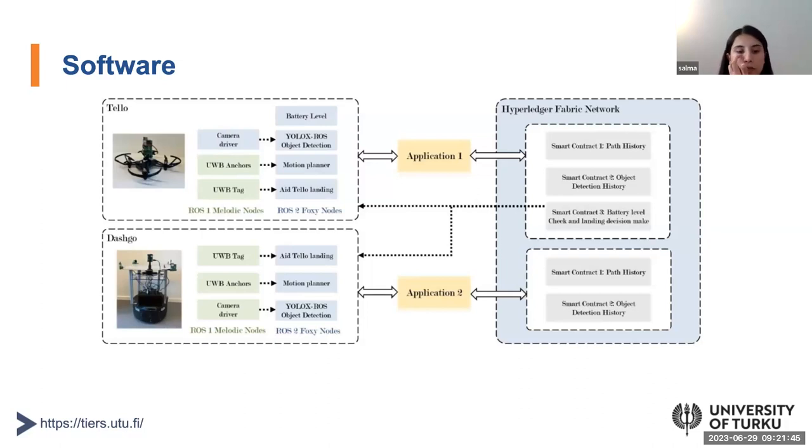We have 5 smart contracts implemented in the system: 2 for storing each robot's past history, 2 for storing the locations of objects detected by each robot, and 1 for updating the battery level of the Tello and also landing decision-making for both robots. One application containing different functions, such as creating, reading, updating, and changing the assets, has been used for each robot also.